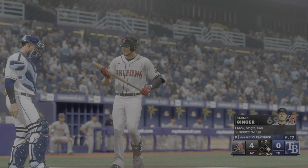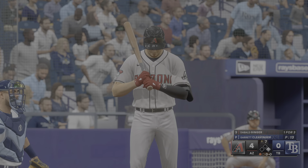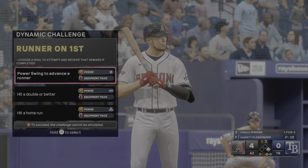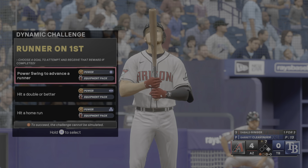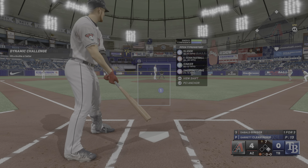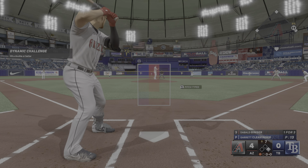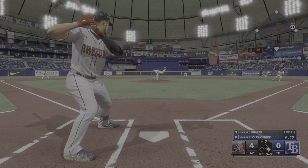Diamondbacks in the lead. I'm standing in 1 for 3 on the day, 3 for 11 on the series. Runner on first, 1 away. And Garrett Clevenger is now on the mound for the Rays, but we get a dynamic challenge against him, so we'll try for the double or better. Clevenger, though, does hit 98 on the four-seamer, 97 on the sinker, and that's all he's got that's quick. First pitch from the left-hander.